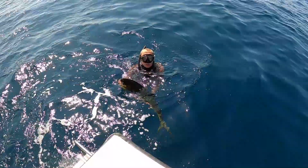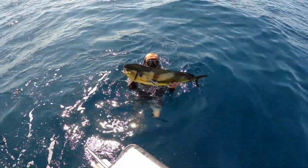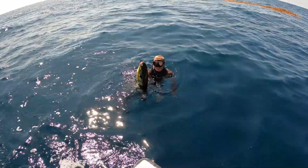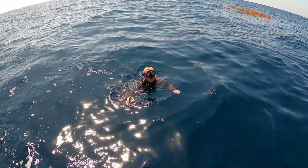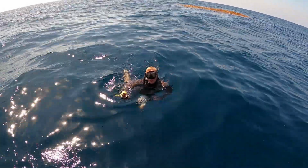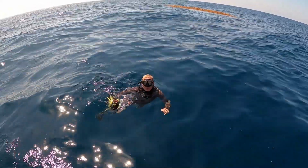All right, guys, just shot this beautiful Dorado right here. Little low on the shot, but staying on the shaft there. There's thousands of them swimming around. It's pretty crazy. So we're gonna throw this one in the boat, reload it. We're gonna put Lauren in the water, see if she can get one.